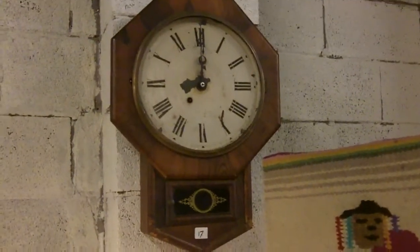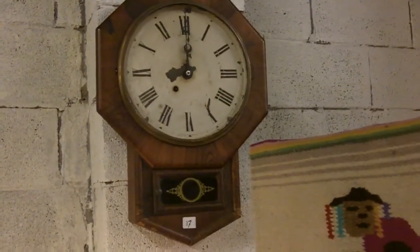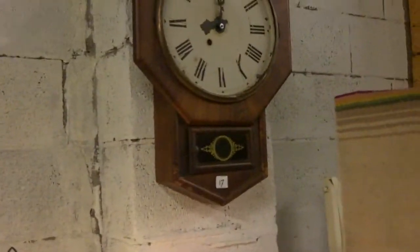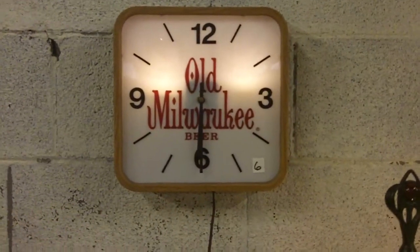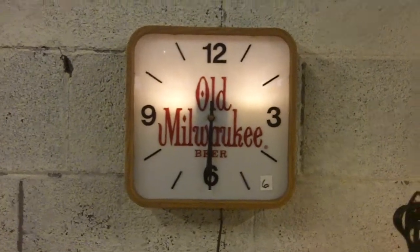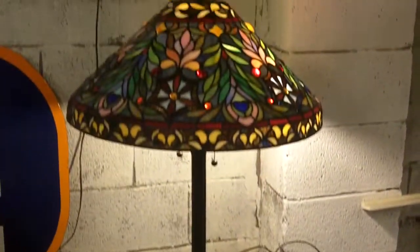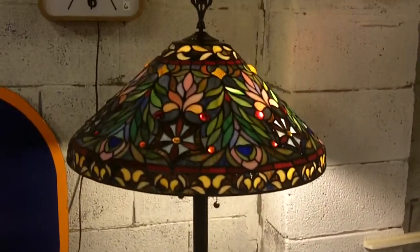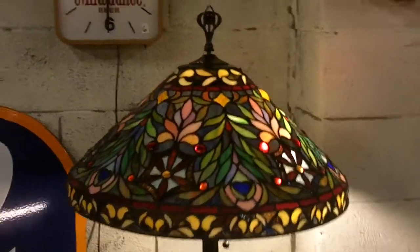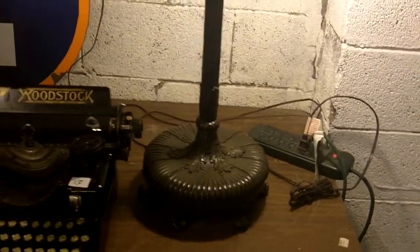Got a cool clock, very vintage, very old. It does have everything you need inside. It needs the glass. That's about all that clock needs. Not that I fired it up, an old Milwaukee. I'll go for one of those. Actually I wouldn't. This is not one of my favorite beers. A very nice lamp here. Tiffany style, obviously, but newer. Very cool. I mean, who can afford a Tiffany lamp?